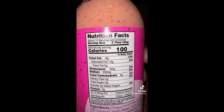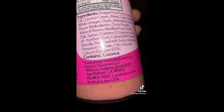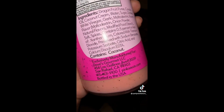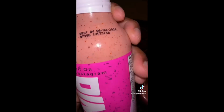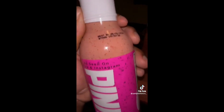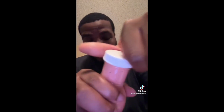The calorie section looks more accurate. We got our ingredients as well as the manufacturer. So if something happened, I will be sending a strongly worded email. Also, this bottle is good by June 2nd, 2024. So it's giving FDA approved this time. And it's gluten-free and vegan. So, you know, the bottle gets an A. So now I'm going to open it and see the smell. Okay.